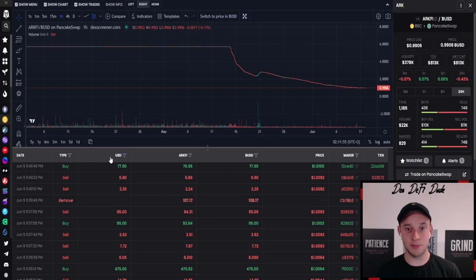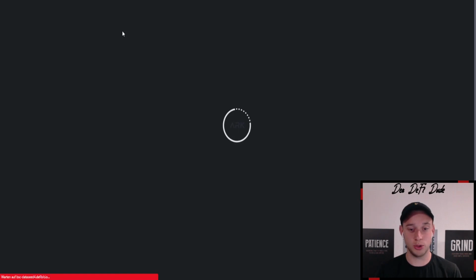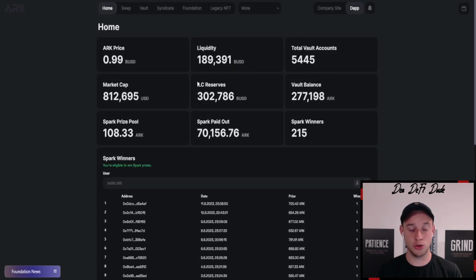Of course, now it is important to pay attention to our volume. We can see here that the volume currently is almost balanced out. We can see 10K in buy volume and 11K in sell volume in the last 24 hours. But we can see the reserves here on the homepage. If we jump on the website, this is the number you should pay attention to. It went down a little bit today from around 308K to 302K right now. At least 308K was the last value when I looked on this page. So you should pay attention to these ILC reserves.